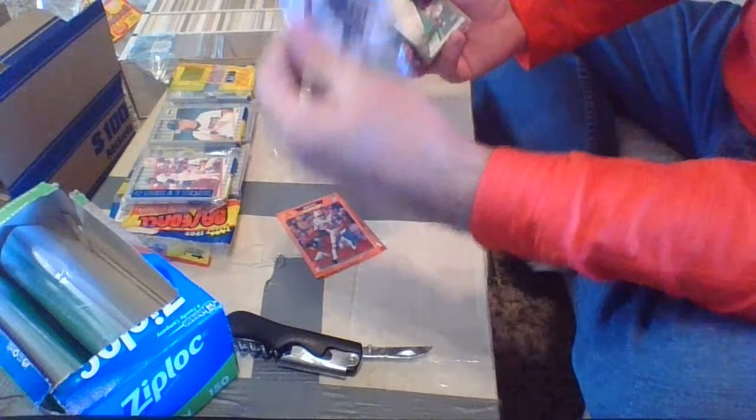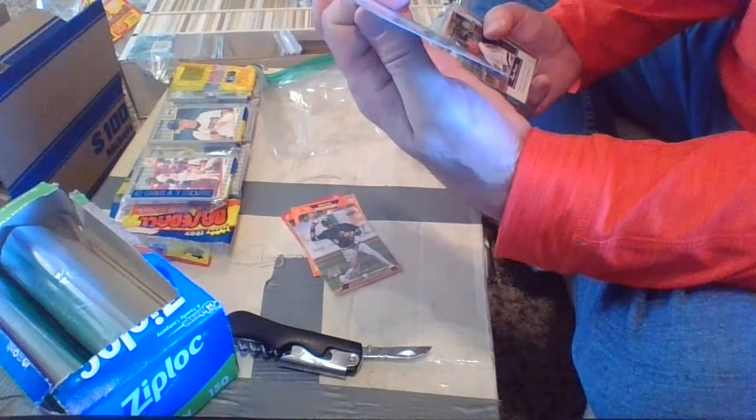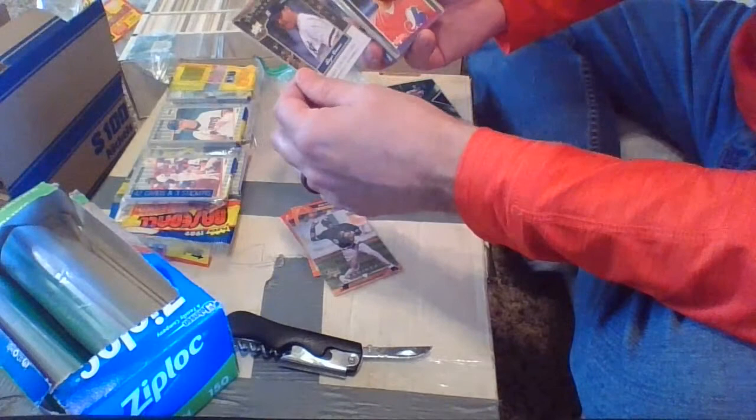And it looks like 2008, so it's been open since 2004. Here is Mariners outfielder Ichiro Suzuki. So definitely going to be a Hall of Famer, 2008 Upper Deck. Roger Clemens, Yankee legacy. Oh boy, here we go.